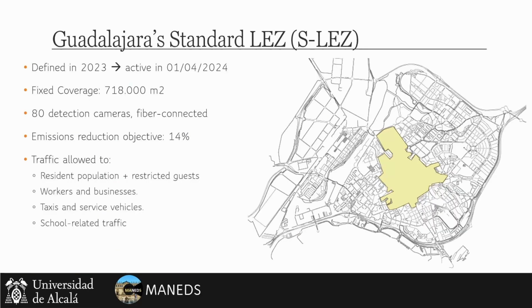What's in the standard LEZ, the political low emission zone? It has a really big coverage, full of cameras, 80 smart detection cameras. We are still not getting this data, but in the near future we will. We haven't calibrated the traffic flow yet, so we are just using synthetic flow, as you will see right now. But this is the statement of the problem.